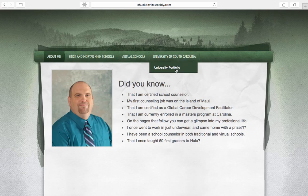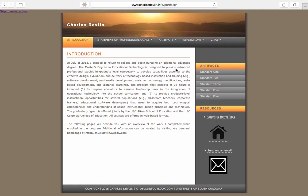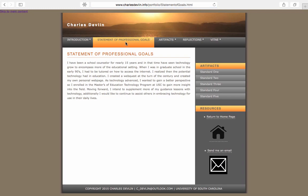When we open my portfolio, you can see that I've organized tabs for goals, artifacts, CV, and my reflection of the program. Regarding my goals, honestly, my biggest goal right now is finding meaningful employment. I need to continue to focus on my basic needs of food, clothing, and shelter. Once that need is met, it will be far easier for me to focus on other long-term goals.